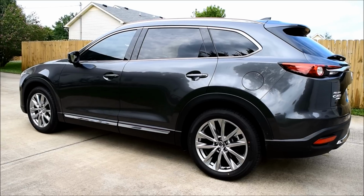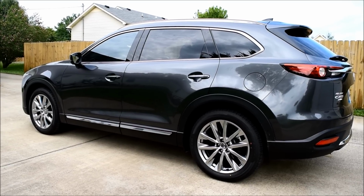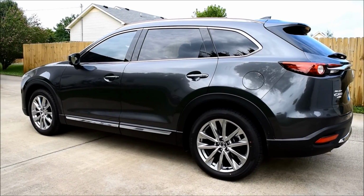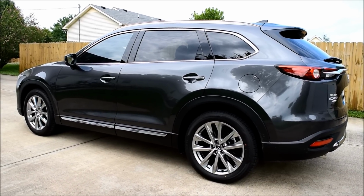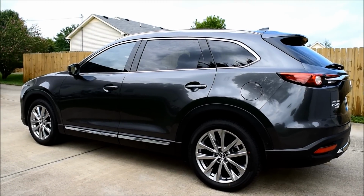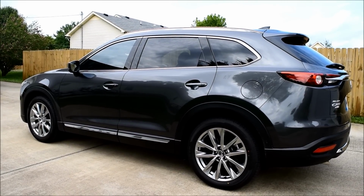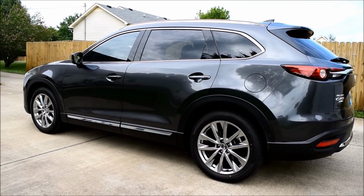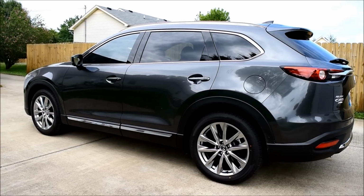If you've not driven a Mazda, at least in the last few years, you owe it to yourself to drive one. It's not like some of the other SUVs that are big and bulky and they handle that way. This one handles like a vehicle that's much smaller.